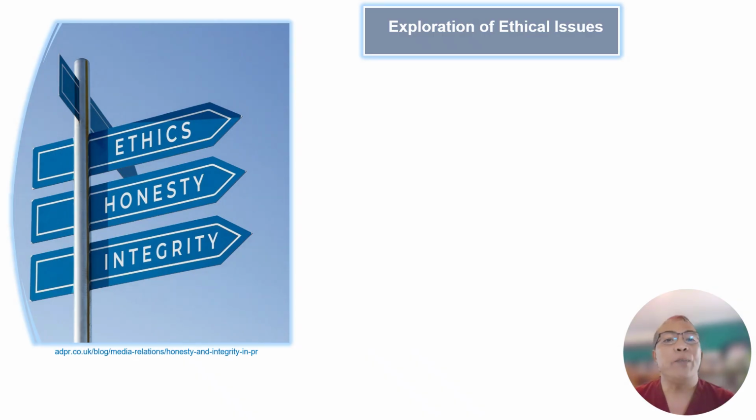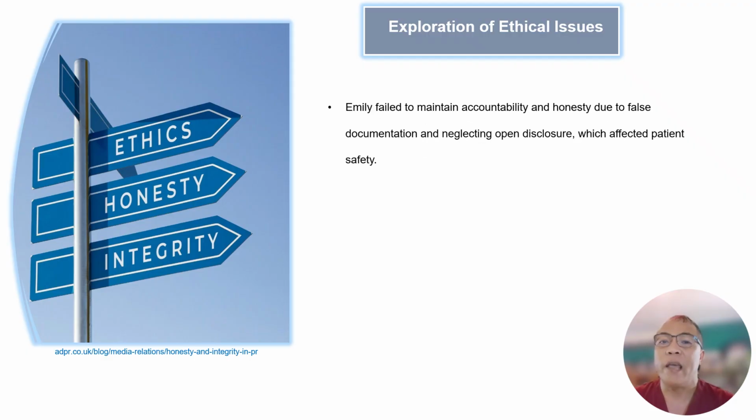Now, let's explore and discuss the ethical issues identified from the previous slides. The fundamental nursing ethics obligate that nurses must be truthful and transparent in their clinical actions and decisions. It promises high quality and reliable care delivery. The ethics of accountability states that nurses must be accountable for their actions and decisions in terms of accurate documentations and appropriate and safe nursing care provisions.